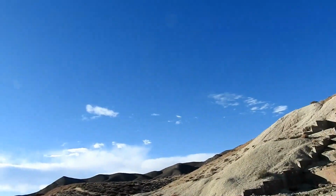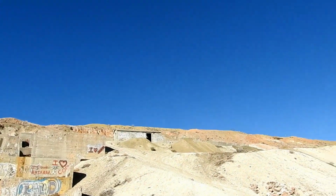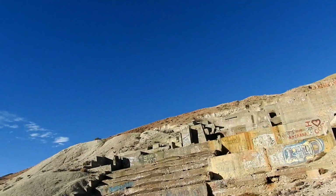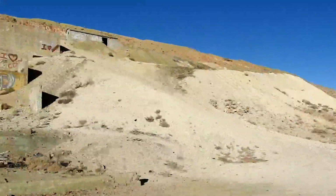If I continue around this debris pile, we'll be able to hit the Mason Valley mine, and then we can go into the Bluestone Mill mine. If they connect, we could go straight through the main tunnel and come out the other end. This is your founder of the Paranormal Ghost Society.